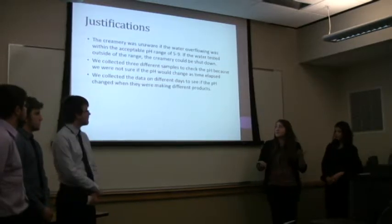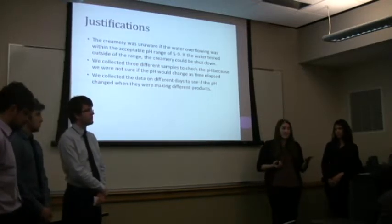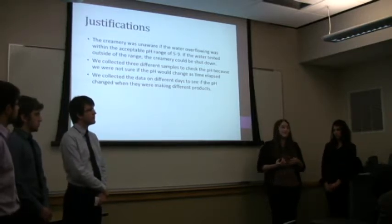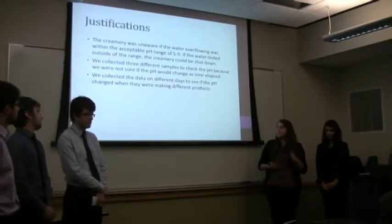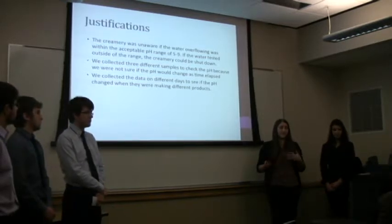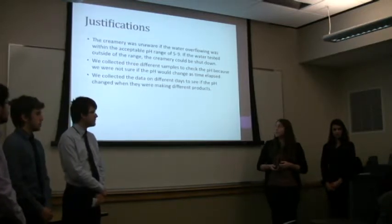Like I said before, the creamery wasn't really sure if the pH of the water was within spec, so we decided to take the pH. We collected 3 different samples to see if the pH really changed as time went on. We also took them on different days to see if different operators made a difference, or if they were doing something different. We wanted to see if that affected the pH at all.